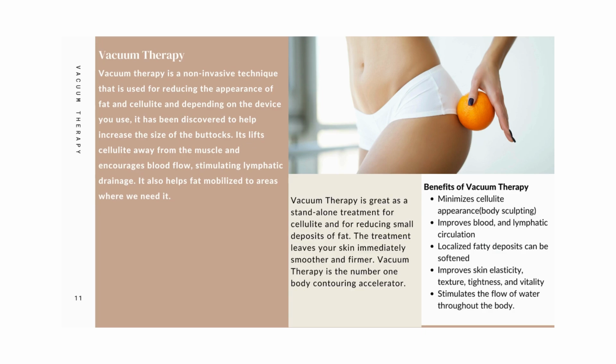And vacuum therapy is actually considered one of the number one body contouring accelerators because, depending on the device, you can use that one device for the vacuum butt treatment, or you can use that device for the cellulite treatment as well to help mobilize that fat.